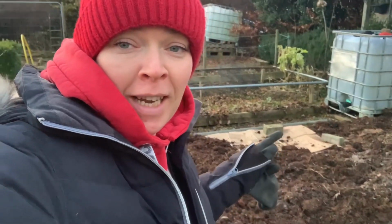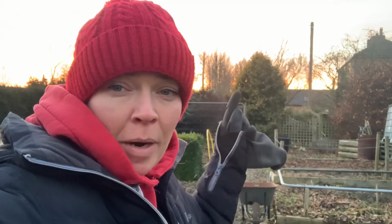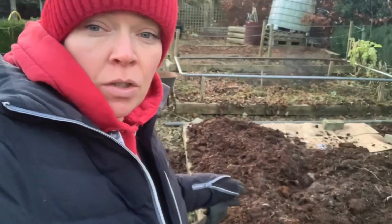Well, I've got about half an hour left of light and I'm determined to get this nemesis bed covered in muck. I've managed to get all that done. I just need to get that little bit left. Look at that sunset, isn't it? It's absolutely amazing. It looks better in real life. Anyway, this looks really deep, but it'll soon stamp down and it'll be fantastic when it's done.